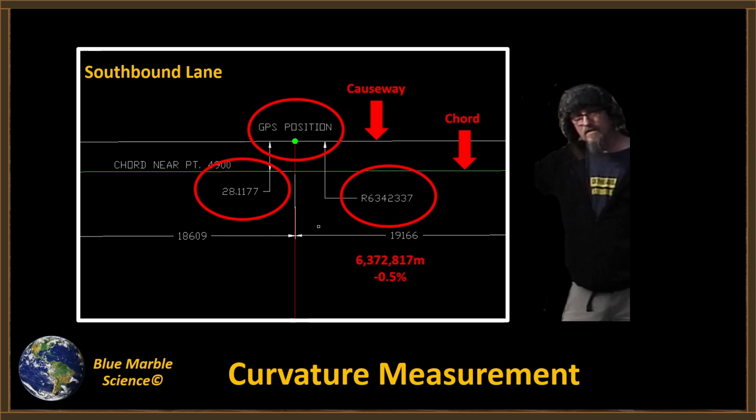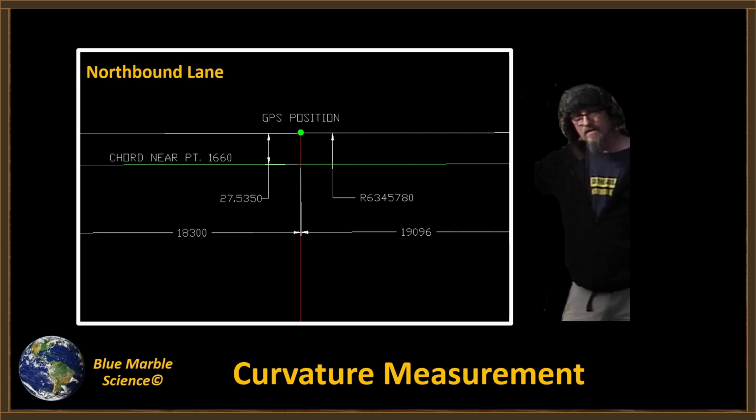But let me tell you what that actually means. If that GPS position is inaccurate by 1/10 of 1 meter, we would end up right on top of the accepted value for the radius. Let's have a look at what the northbound lane looks like. Again, the green line is the chord line and the white line is the arc. And on the northbound lane, based on the points I selected, we have a sagitta of 27.53 meters. Now that's not unexpected because the distance I used between the points on the northbound lane were closer together than the southbound lane. You would expect the sagitta to be less. The length of the arc is less. The radius in this case is very similar to what we saw on the southbound side, actually a little closer, but still about 0.5% off.